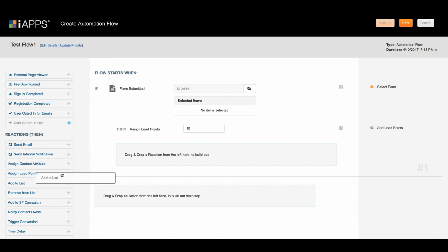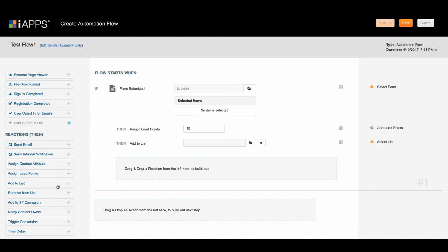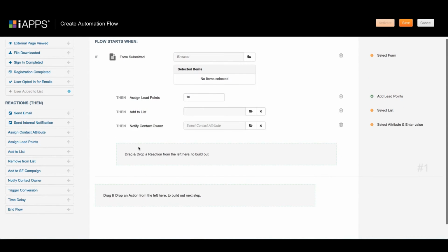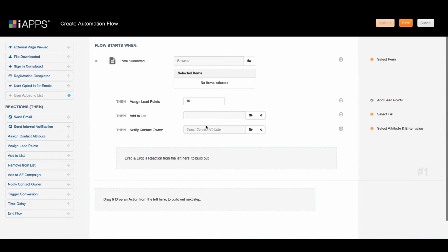We can also add them to a list. We have a new feature for notifying the contact owner, an individual, as opposed to a group, right? So I think historically we had notifying the sales team. In this case, we can get down to an individual attribute assigned to the contact. So if we want to do lead assignment and then be able to notify that contact owner that that lead has taken some sort of action on the site, we can do that with this function now.